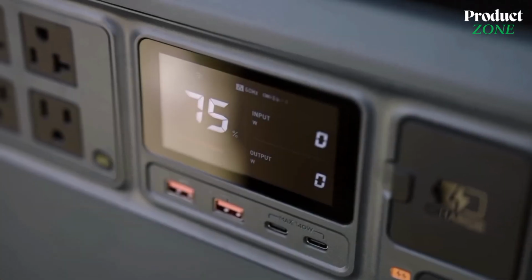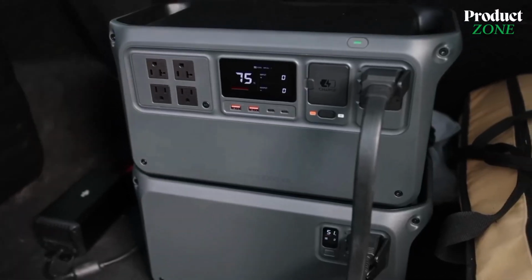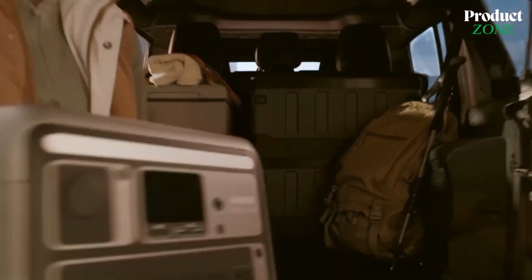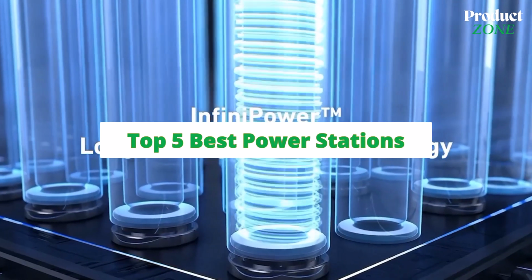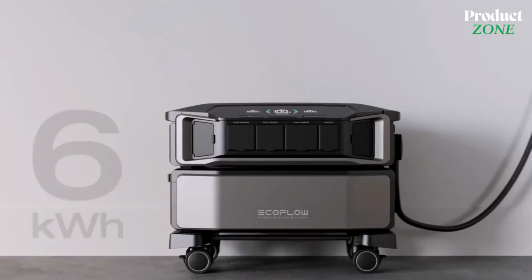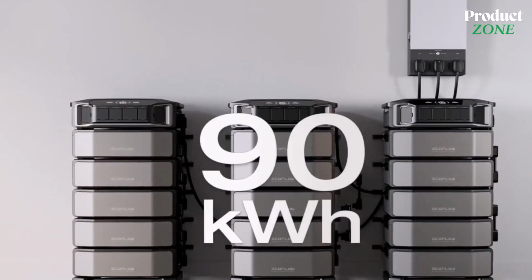Hey there! Are you looking for the best power stations to keep your home, RV, or adventures fully powered? In this video, we'll explore the top 5 best power stations, ranked from great to unbeatable, so you can find the perfect one to match your energy needs.